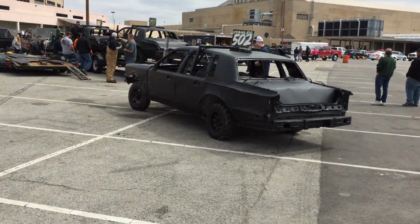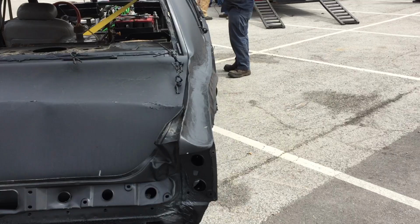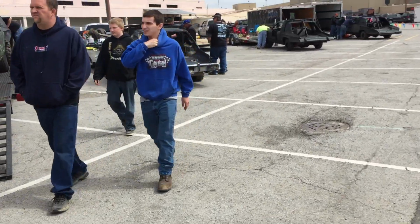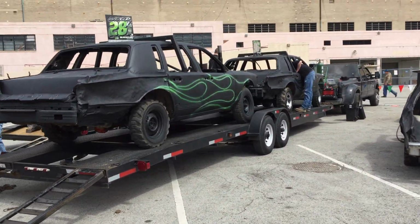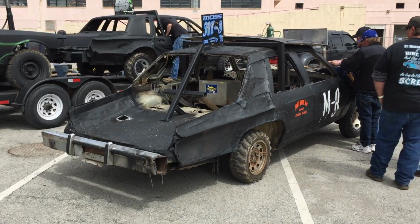Two nice Crown Vics. Three very clean Lincolns running double battery, except in that car. I believe these guys ran the mods last year. They're running 80s stuff this year.